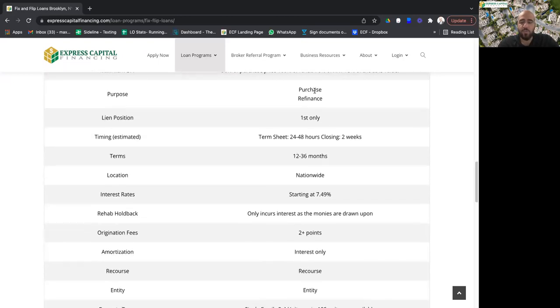We can do both purchase and refinance, right? So if somebody has already purchased a property themselves and they realize, hey, wow, this needs a lot more work than I anticipated, and I need to borrow these funds to do it, we can help them with that. Even if they're mid-construction, it's a little bit tough, because there are usually questions as to why they weren't able to complete it the first time. But as long as things make sense, we'll do refinances and purchases.